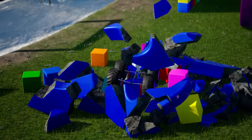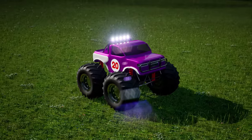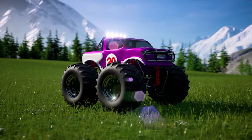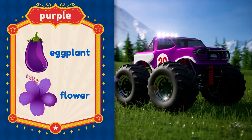Wow, what a crash! Nice one, blue truck. Do you know what color this truck is? It's the color purple. It's purple like an eggplant or a purple flower.